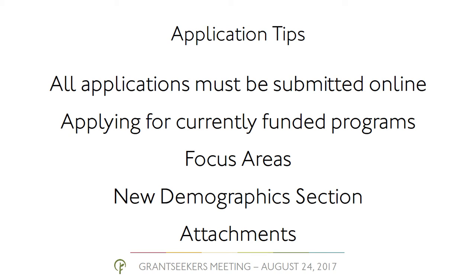Let's go through a few items regarding the application itself. As I mentioned, all applications need to go through the online process through our web portal, and you cannot use the Word version that I mentioned earlier to do that. It has to be online.